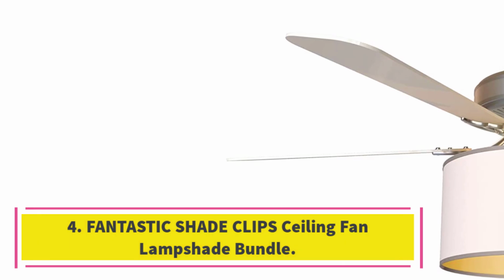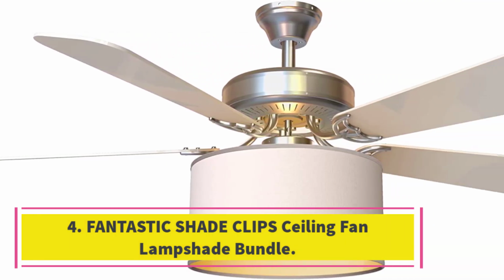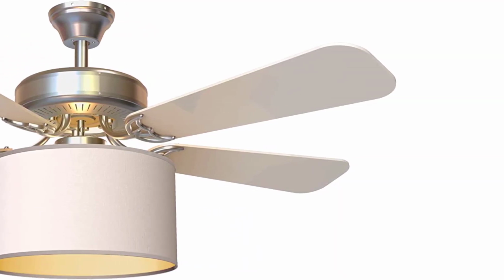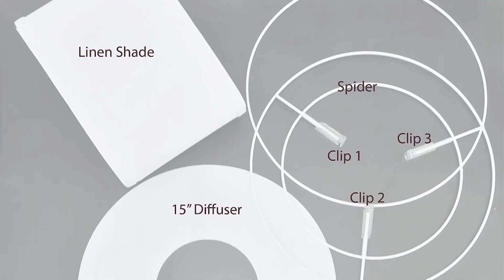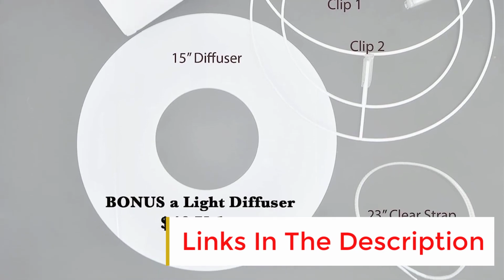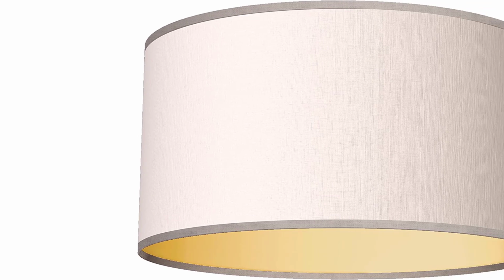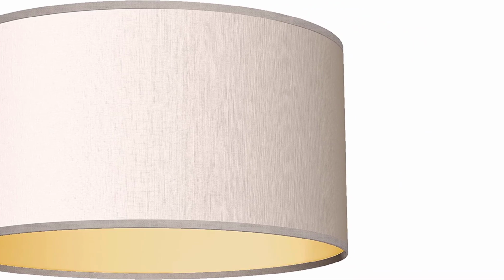Number 4. Fantastic Shade Clips Ceiling Fan Lampshade Bundle. Fantastic Shade Clips Ceiling Fan Shade is a complete bundle that includes a 15 by 15 by 8 handmade drum shade, clip kit, spiders, and a free diffuser. It is designed to enhance the aesthetics of your ceiling fan and add an extra layer of elegance and sophistication to your room. This product also increases your comfort by blocking out harsh glare from your ceiling fan, creating a more relaxing environment.